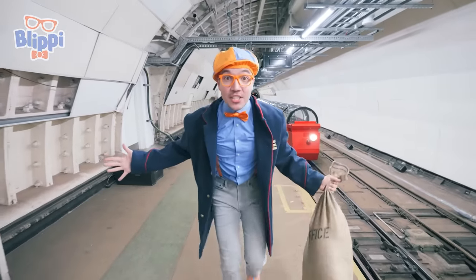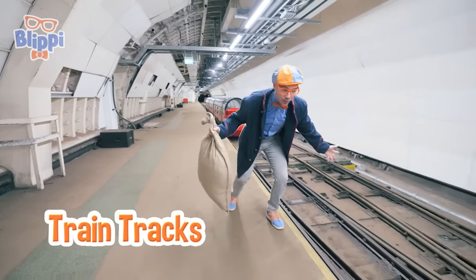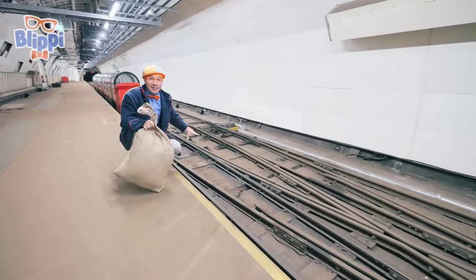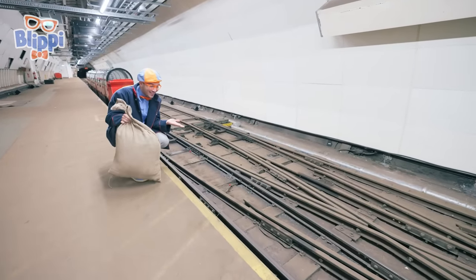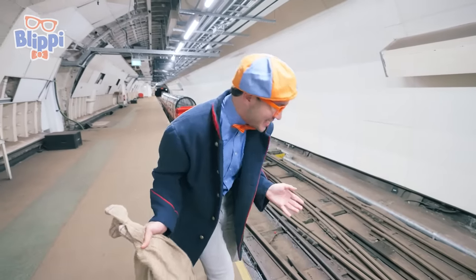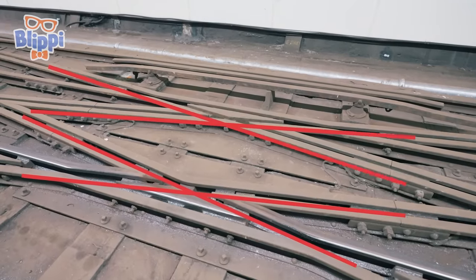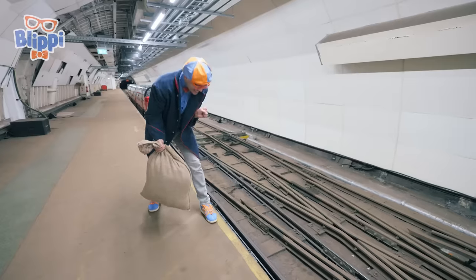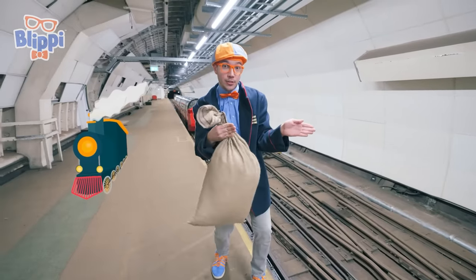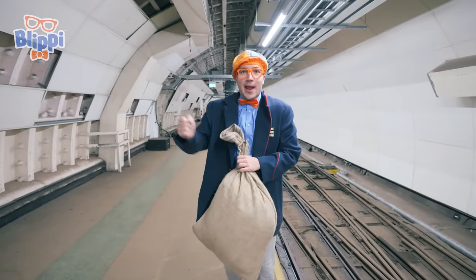This place is awesome. Check it out. These are the mail train tracks. Yeah, this is the tracks that the mail trains would deliver the mail on. They're so small. Well, that's because the mail train is really small too. And you see this part? Yeah, the tracks cross. They make little X shapes. That's because the mail trains sometimes need to change directions, so it's easy for the operator to move the trains around.